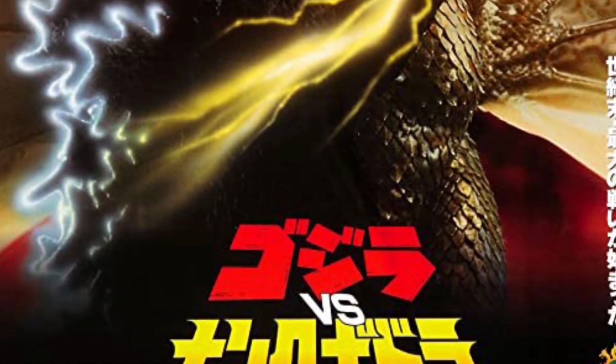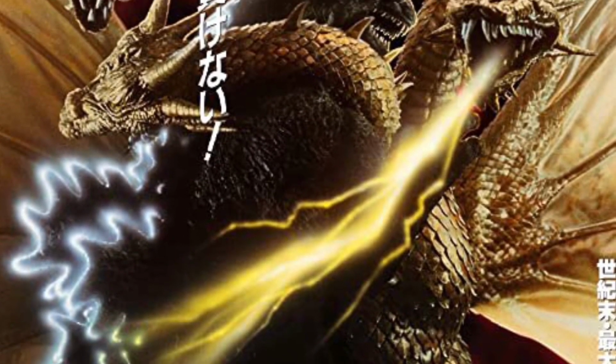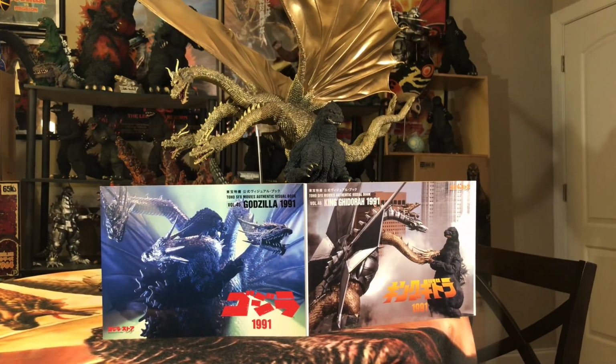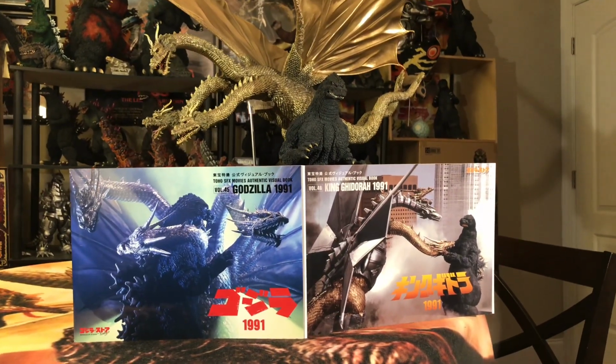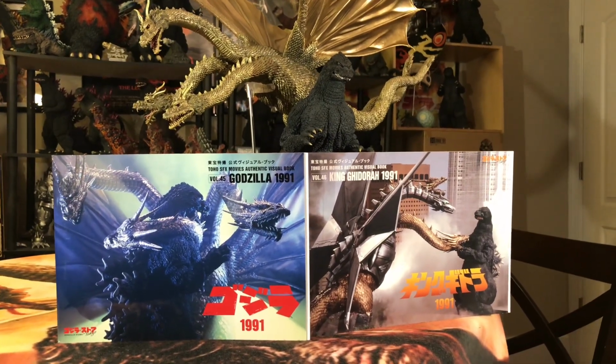And we all know what awesome film came out in 1991. Godzilla vs. King Ghidorah, my most favorite film from the Heisei film series. So without further ado, let's dive headfirst into these two books that cover the two major kaiju from that film, with volume number 45 devoted to 1991 Godzilla, as well as his opponent, volume number 46, King Ghidorah 1991. As you can see, I have the beautiful books here. They are awesome.